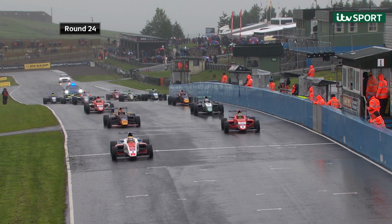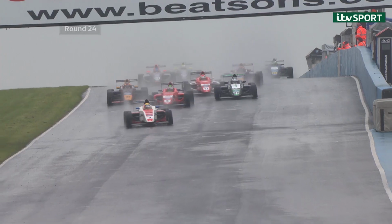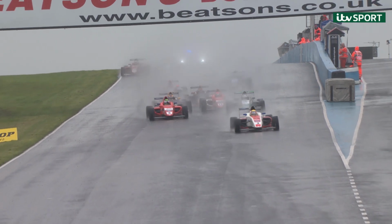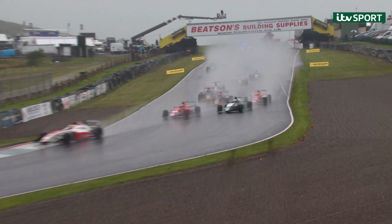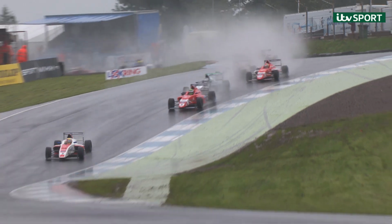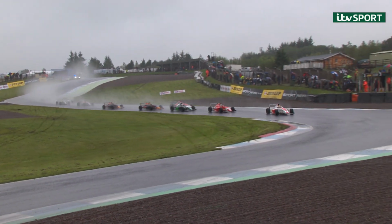Lights on, out they go. Good start from Hoggard. Pasma looking to just nip across the outside line of Jack Doohan to annex third place, but Kian Jewis has made a belter. Look at Jewis, he's going side by side with them as they go into Duffers Dip. Slips back into third place. Jewis from P4 will be happy with that start, I'm sure.